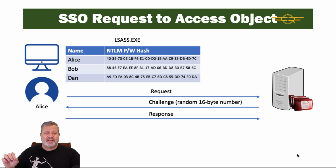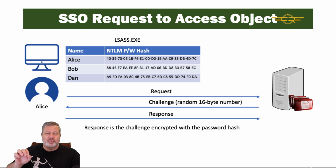So the response is going to come back from Alice to the file server to get her access. And what she's going to do is send a response, and the response is going to be that same challenge that was sent by the file server, but now it's going to be encrypted with her password hash. Not her password, but her password hash. So that response goes back. Now the file server has her username, the challenge that was initially sent, and then the response, which is that challenge, encrypted with the hash of Alice's password, right?